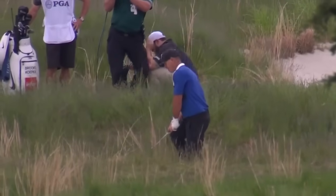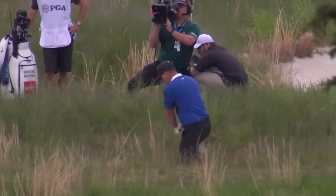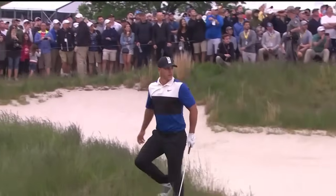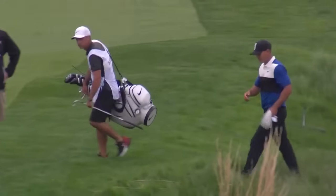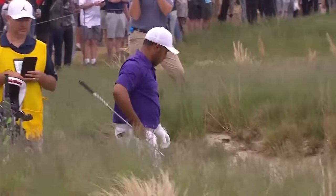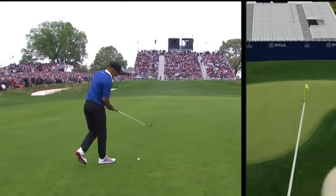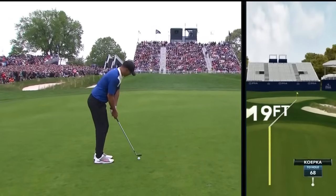Slug it out of there. Look at that. You can see 1 foot in and 1 foot out. And that was really unfortunate. Back into play. And all of a sudden, this 2-shot lead is a lot closer than it appears. On the green and 2 putts. And he will have defended his PGA Championship, but it's not over yet.